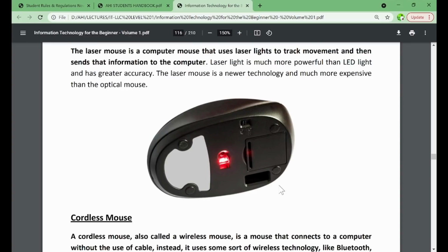So most of the time you see that the lights are red. What you don't know is that there's a camera inside, and the camera takes pictures of the surface and it sends that information to a chip, and the chip controls the pointer.